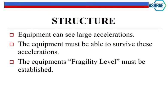All right, the equipment can see very large accelerations. A typical large blast can move equipment halfway across the room. Or if the room is still there after the blast. The equipment must be able to survive these accelerations, that is, if you want to make sure that the building is usable, right?